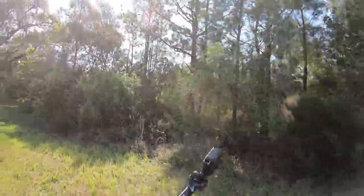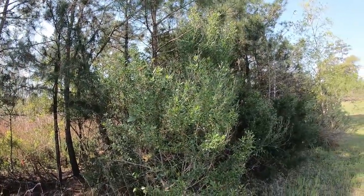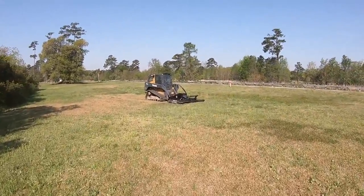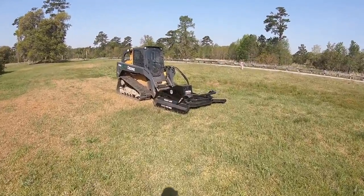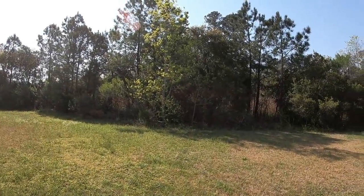And so everything back in there is a marsh, so we're not going any further past that. So just what we can get by right here. So that's what we're gonna do. So I got the machine, and got the monster out here today, and we're gonna get this stuff cut down. And like I said, we got a little bit over there to do, so nothing to it now but to get started. Let's see how it goes.